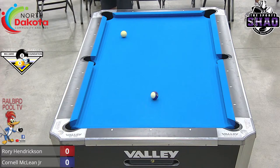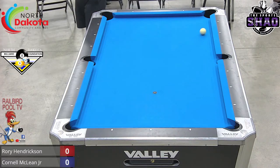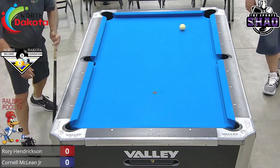That way you can let his stroke out here, and then you don't have to worry about a bad contact between the 10 and the cue ball here. So expect him to hit it pretty firm here. Just like that. Yep. Good confident stroke.